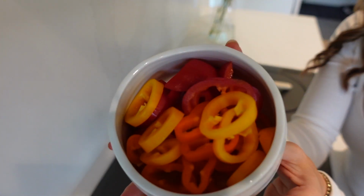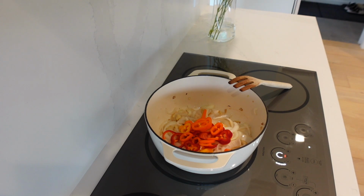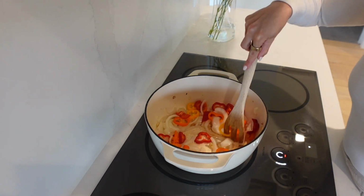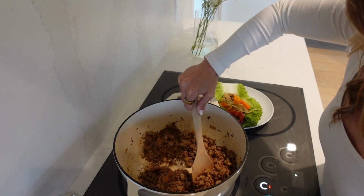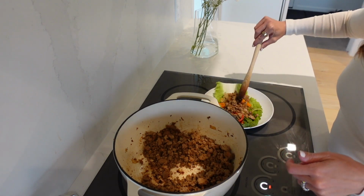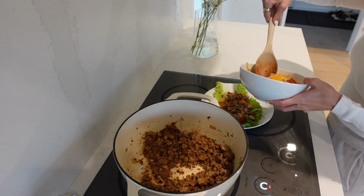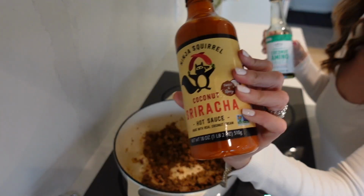I shared this in my spring what I eat in a day, but it is my turkey Thai basil fried rice. However, I don't have rice made, so we're going to be making it with quinoa. And then we also like to eat this inside of a Napa cabbage leaf. The best thing about these recipes is you can really make it work for you. If you're somebody who doesn't eat rice, this recipe tastes delicious with the quinoa.